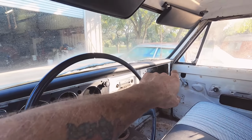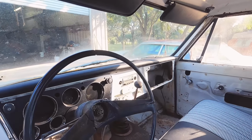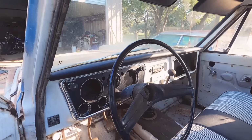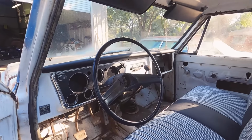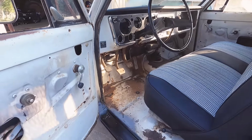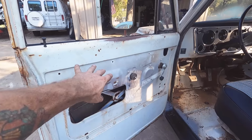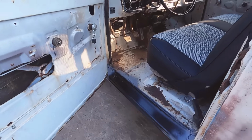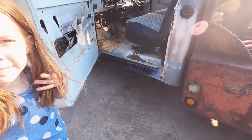I already redid the glove box lid. I just got to get the insert. Put some new heater controls in there. We got to find out if this heater core even works. I got to put the door panels back on, which I can do now on this side because that's done. But okay, let me clean up my mess real quick, and then I'll be right back.